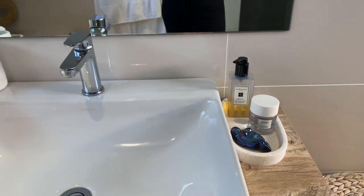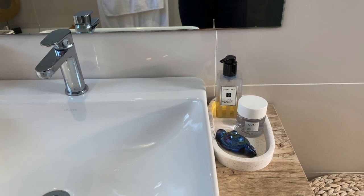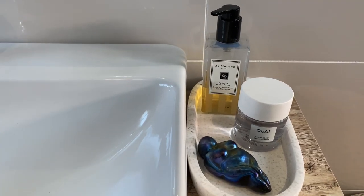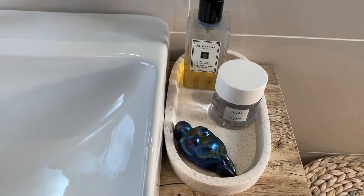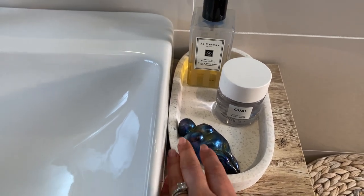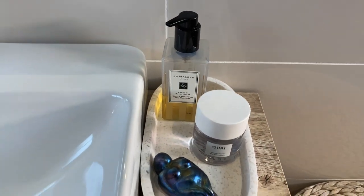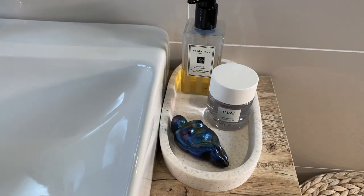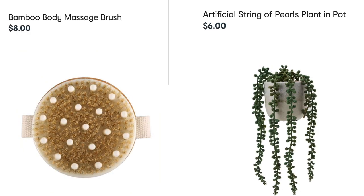I just wanted to show you how I style things from how I was taught from the Three Birds Styling School. I did their course and it was amazing. The Three Birds girls do recommend to use a tray as an anchor and then just put something pretty, some perfume and some hand soap. Basically keep it really clean and simple. Jar $4.50, caddy $15, brush $8 and plant $6.